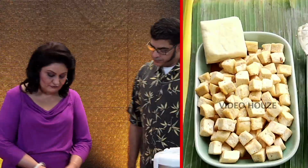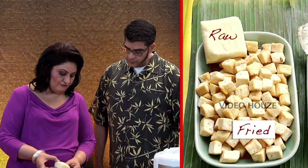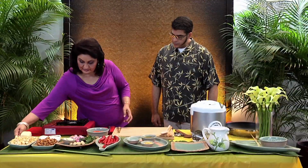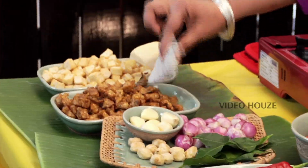Which is tofu and tempeh sambal. Now this dish goes well with nasi uduk. Generally, it's a non-vegetarian dish, a fish or a chicken, but we're going to substitute it with tofu and tempeh. Here is tofu. We fried tofu cubes. This is the raw form of tofu before frying. Tofu is soya bean, as you know, and tempeh, this is the raw form.